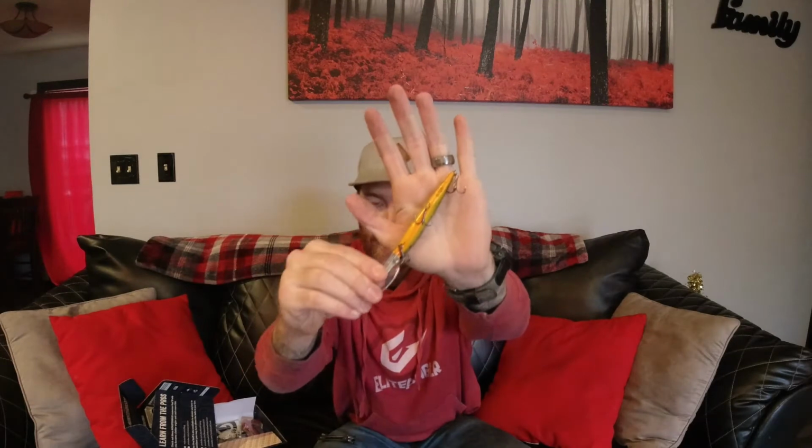This would be like a yellow perch color. It says 0 to 12 feet printed right on the belly. I do like that. When I'm in my box, I can look and see, okay, 0 to 12 feet, this is the one I want to throw. It'd be cool if everybody did that. I tend to do that to them afterwards with a Sharpie. So I like that the diving depth is actually printed on the bait. This is the Impact series 12S. S probably for suspending, 12 for the depth. It all makes sense.